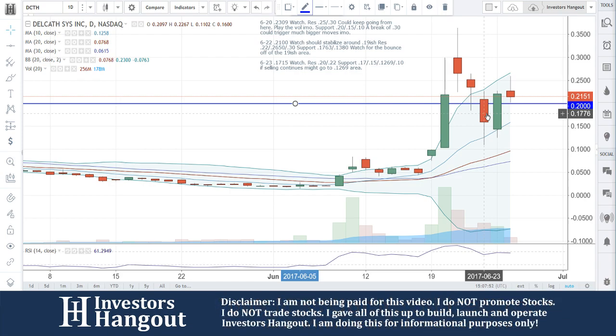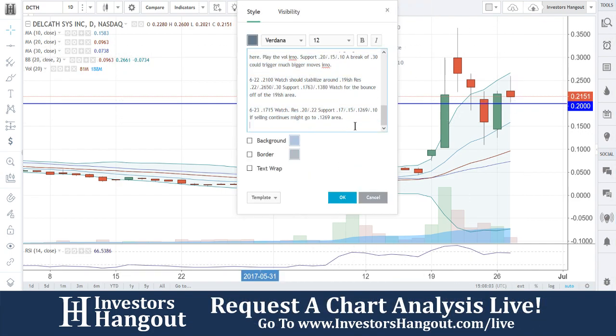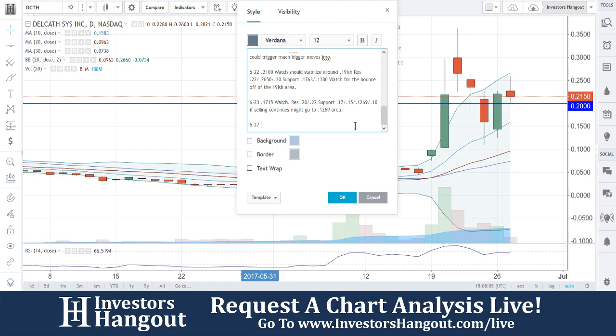Watch for this one to trade here. If the volume doesn't pick up, it could hit that 20. If it does break that 20, you guys could be heading down to the 10-day simple moving average. But we're going to watch this one as well because this one could go either way right now at this point. So 6.27, we're going to put in our 21.50.